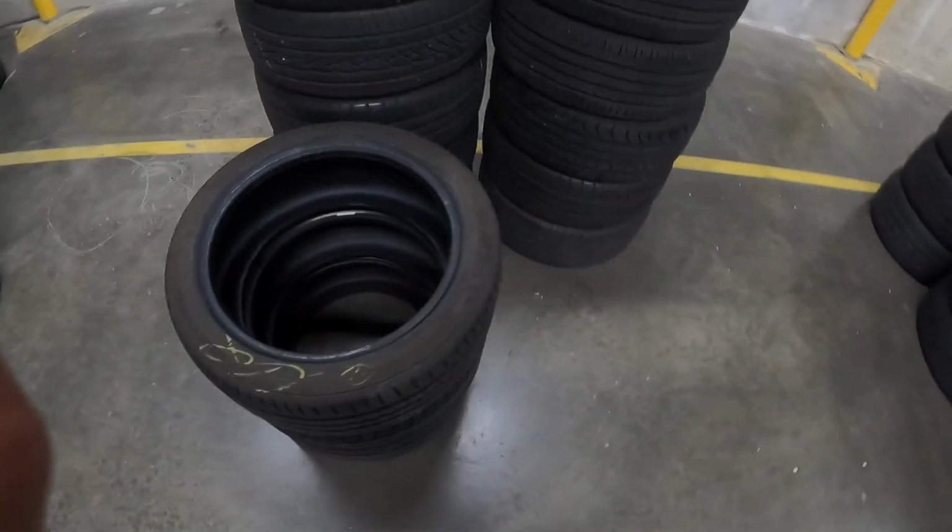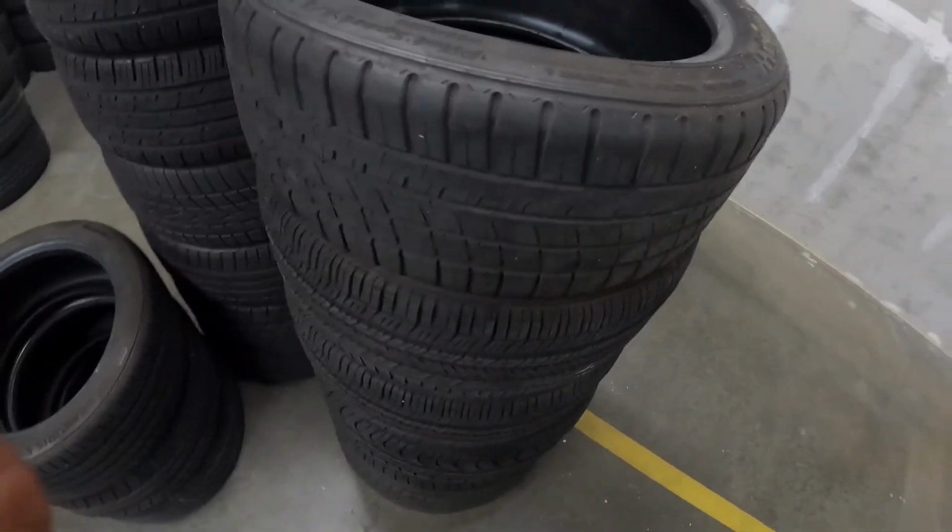Here we go, good size right here, 225, 45, 17, beautiful size. 215, 45, 17, beautiful.